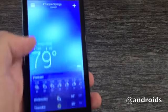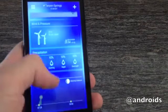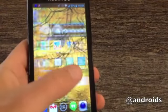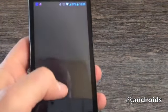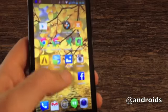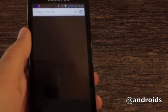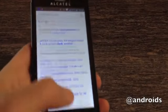Apps all run well. The phone scrolls well. There's really not much to complain about here, other than the fact it's not a super high-end device, which is what some people happen to want.